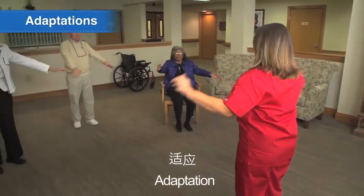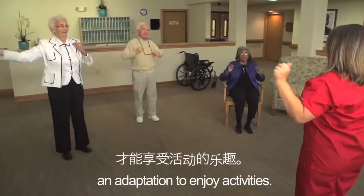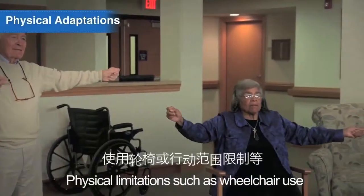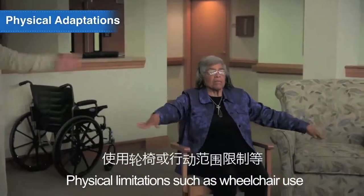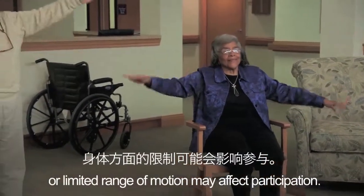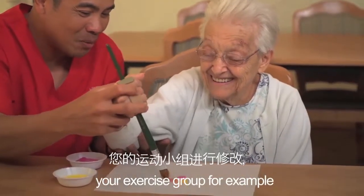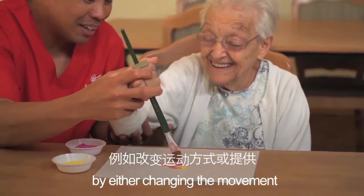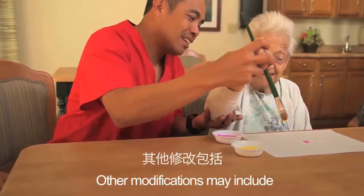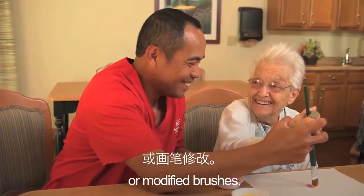Adaptation. Some residents may require an adaptation to enjoy activities. Physical adaptations. Physical limitations such as wheelchair use or limited range of motion may affect participation. You also may need to modify your exercise group, for example, by either changing the movement or provide a seated alternative. Other modifications may include extra large game pieces or modified brushes.